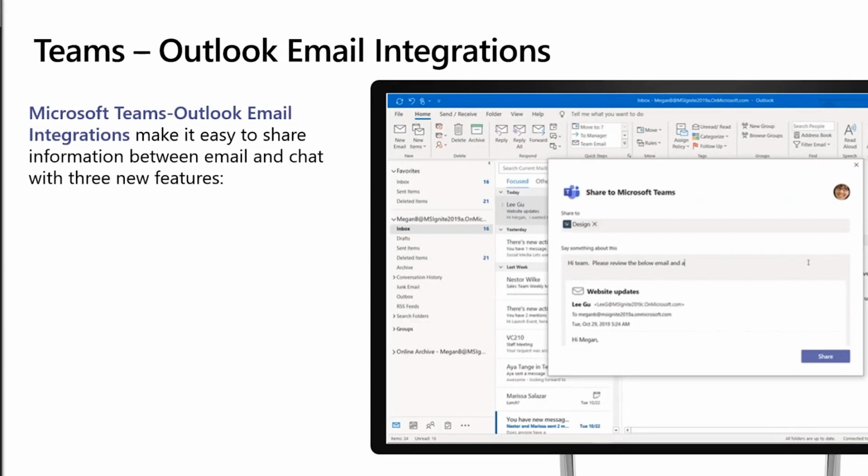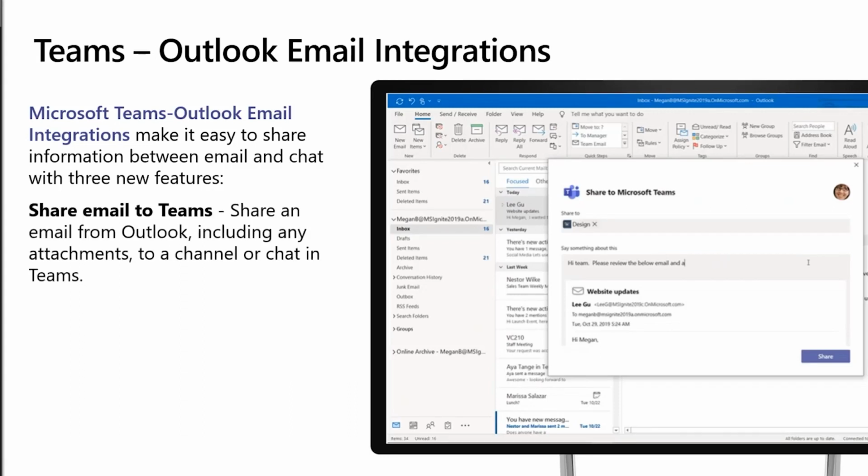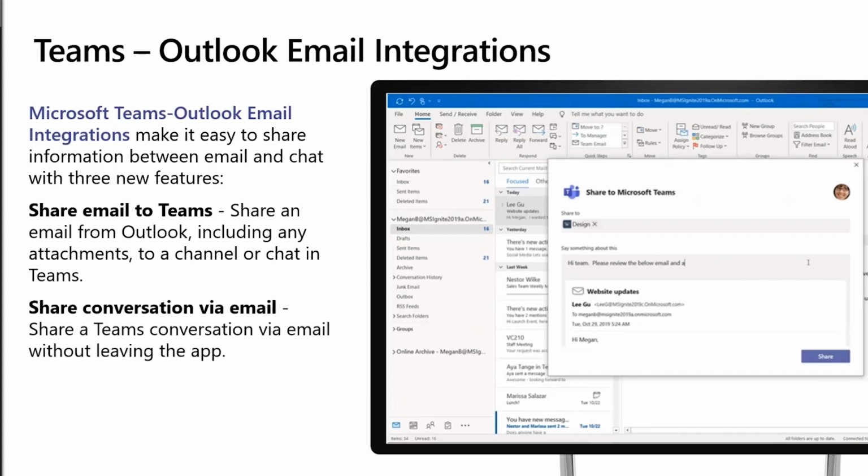It's the Teams Outlook email integration. Really easy to send an email or a chat. Instead of knowing what that email address of your team is, like it is today, you can just simply choose from the channels or teams that you already are in. So sharing the email to teams and including attachments, and then sharing conversations via email. So sharing a Teams conversation back to email without leaving the app.